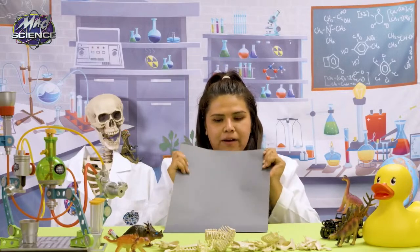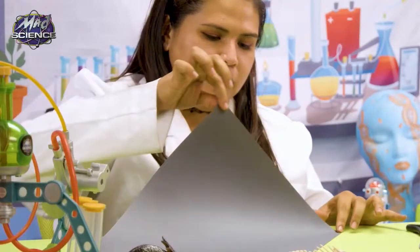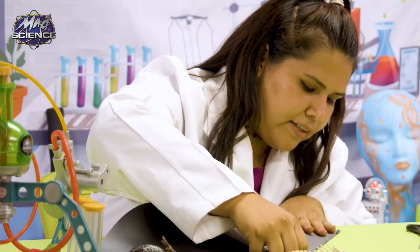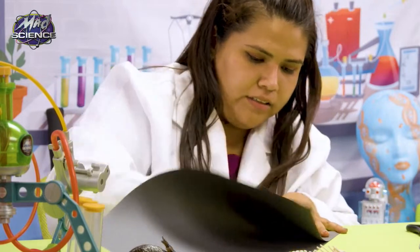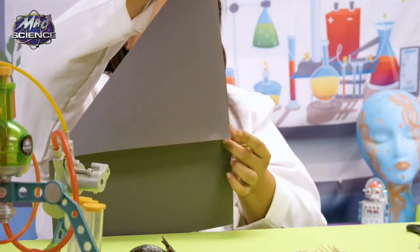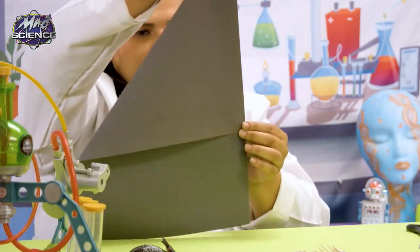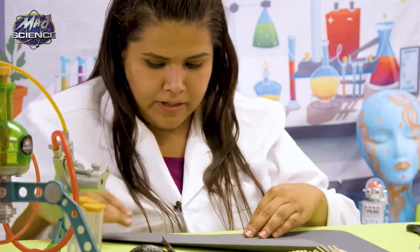With our paper, we're gonna first take one corner, make sure it's a big piece of paper, take one corner, hold the side to make a triangle, and crease it. So I just matched this corner down here and made sure this corner was nice and sharp. And I folded it down.